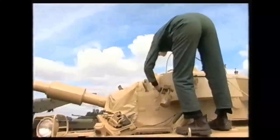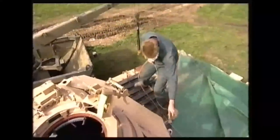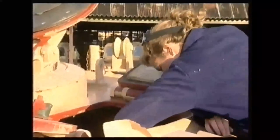After 8 days of removing rust, Jerry sprays 25 gallons of the Army's finest sand-coloured paint all over the tank. Go on, Axel, just stick one more bit. It's in.